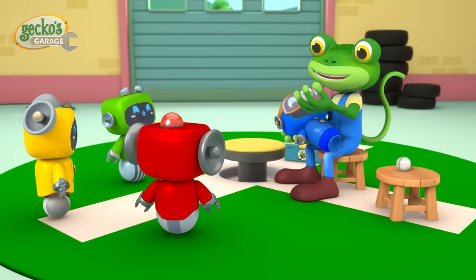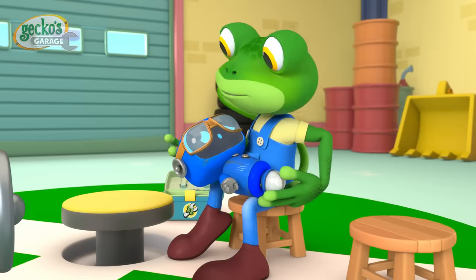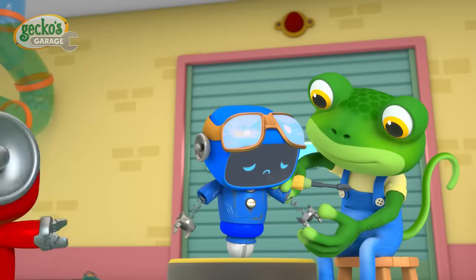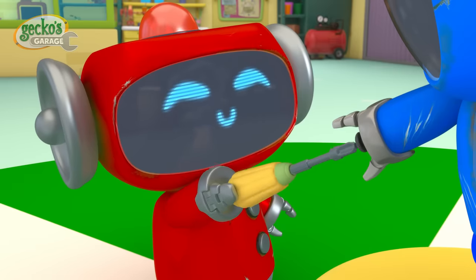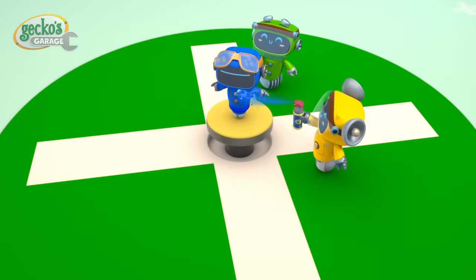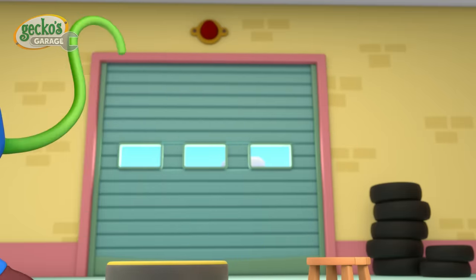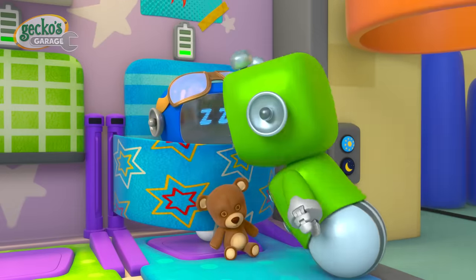Unlike mine, your legs are round to help you move along the ground. Let's get those arms fixed, left and right, by making sure the joints are tight. And last of all, a new respray. Now you can go back out and play. Oh, baby Blue, sleep well then. We're so happy you're home again.